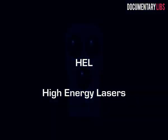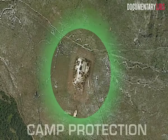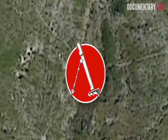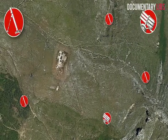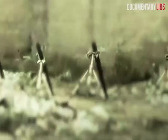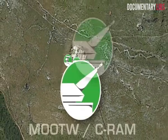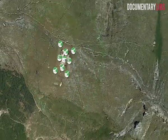High energy lasers. Your first mission? Provide 24/7 air defense of a forward operating base. The situation: constant threat of surprise mortar or rocket attacks by insurgents in the region. Your means: an Oerlikon Skyshield Mobile C-RAM camp protection system with added laser effectors.